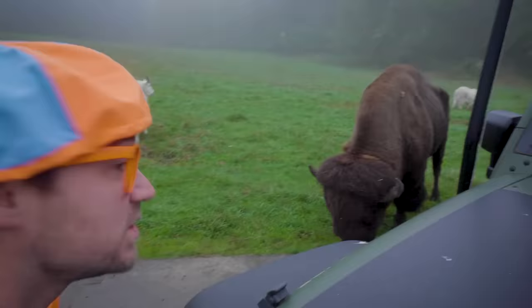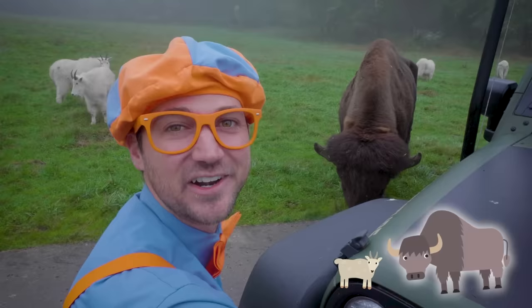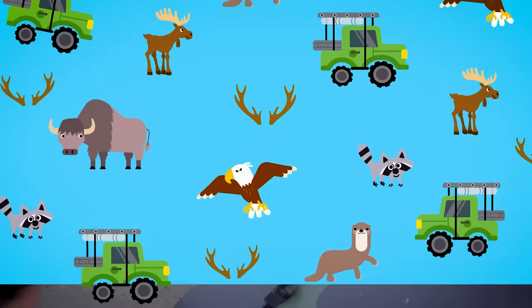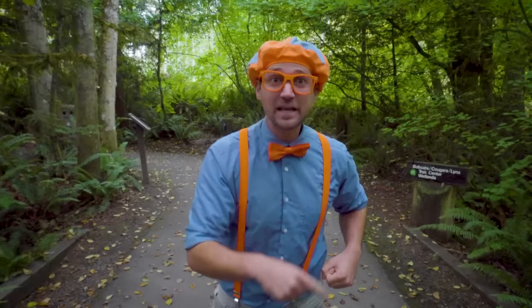Wow, so cool. That bison is massive. And those goats are really small. It's so cool that these two species of animals are living right next to each other, and they're getting along. Wow! Northwest Trek is such a great place to see animals that are native to the Pacific Northwest. Yeah! Well, we gotta keep going because we have so many more animals to see. Let's go!